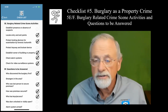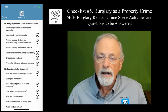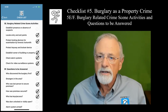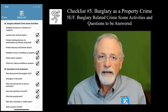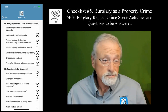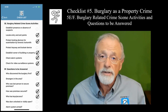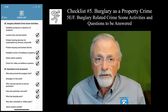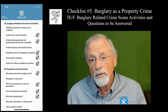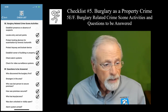Who has keys and access? Very important. How old are the locks? How many keys are out there? Have they given keys to people that no longer have access to the property or shouldn't have access to the property? Have they given the code out? These are important questions to determine how the entry was made.